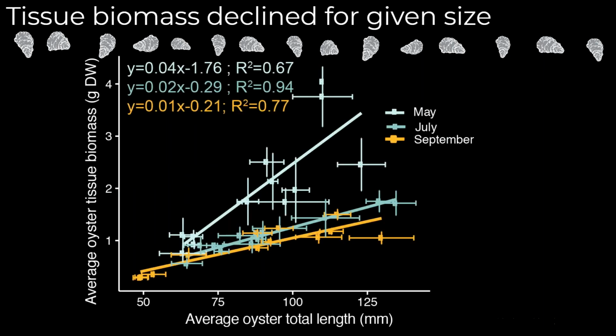And so what we saw was, just for reference, as the oyster size on the x-axis increased, the tissue biomass also increased. This makes sense. The bigger the oyster, the more its meat will weigh. But the interesting part was that the oysters I collected in May had a much higher biomass than the ones in July and September. And this kind of makes sense in that in the Chesapeake Bay, the spawning period for oysters increases from the spring to the late summer, and the peak spawning is in July. So these oysters were likely lighter due to a recent spawn because these were diploid oysters.